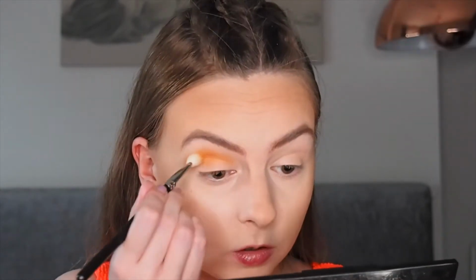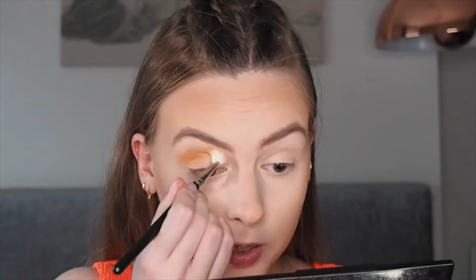Okay, so now that that's done, I'm going to do the eyes, and I'm going to start by going in with a bright orange shade on my crease and blending that out, because in the photo it looks like she has this really warm orangey blend in her crease, so that's what I'm doing. I'm going to really try and build up that pigment.